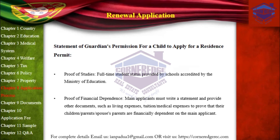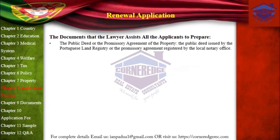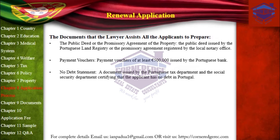The following are the documents that the lawyer assists all the applicants to prepare. First being the public deed or the promissory agreement of the property. The public deed issued by the Portuguese Land Registry or the promissory agreement registered by the local notary office. Payment vouchers. Payment vouchers of at least 500,000 euros issued by the Portuguese bank. A no debt statement. Document issued by the Portuguese Tax Department and the Social Security Department certifying that the applicant has no debt in Portugal.